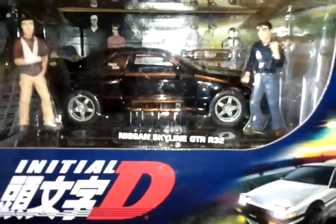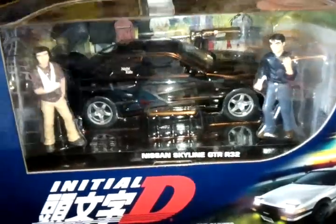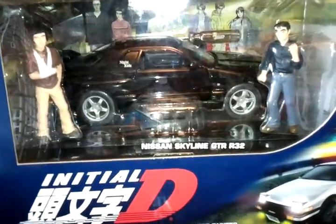And then got some Jada Toys Initial D ones with the figures. These are also kind of hard to get. Got the Skyline R32.